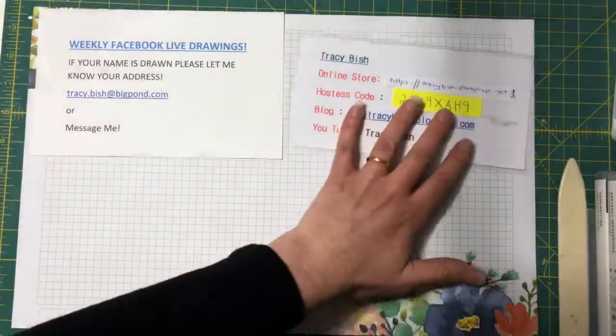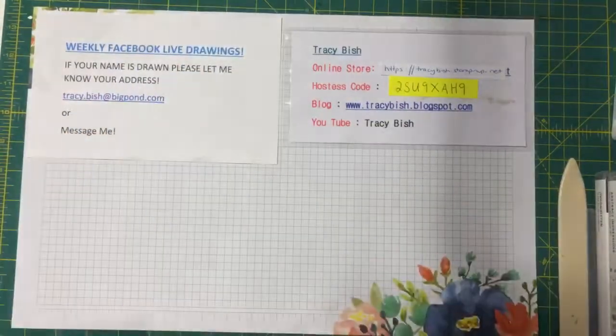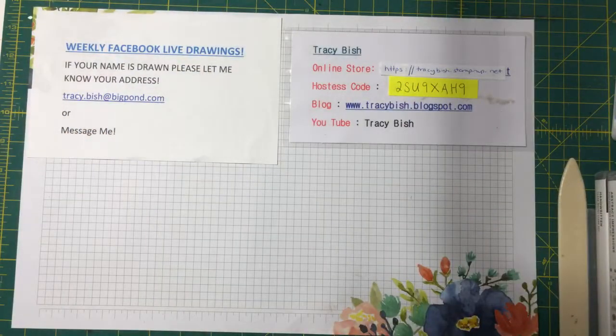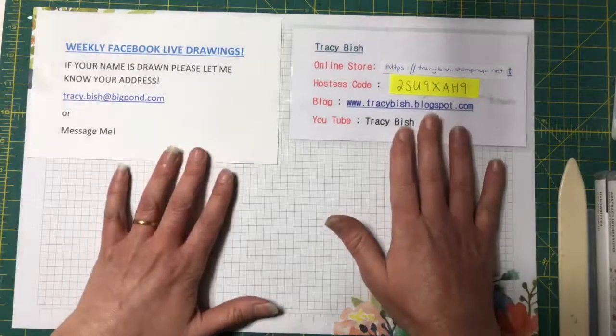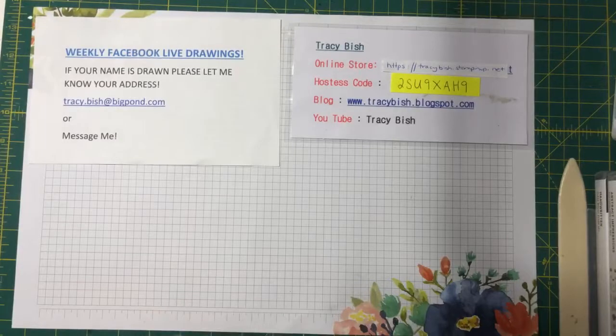If you're not part of the rack group, you can join, and you just have to send out, you know, one card a month if you want to, and there is people in all countries, so it's a really great thing to do, and it's lovely when you receive them as well. So let's go on to my YouTube cards this week.